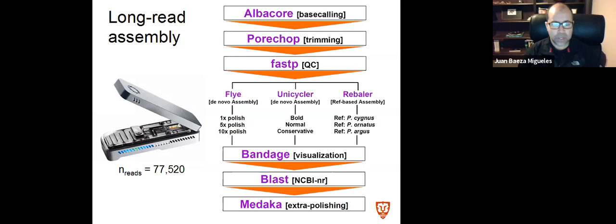First, we were able to obtain a total of 77,520 reads after running the sequencing for 48 hours. Base calling was conducted with Albacore. For trimming, we use Porechop, and for quality control and filtering of these reads, we use fastp.